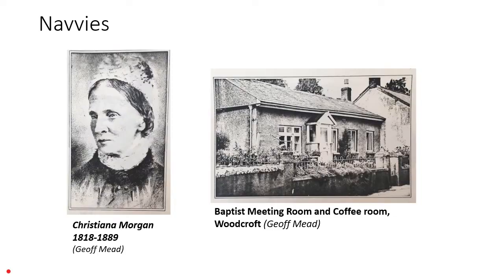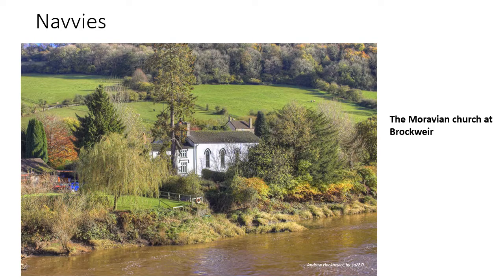However, on the other side, here we have a picture of the Moravian church at Brockware, and the navvies were ferried across the Wye to the Moravian church on a Sunday. The Moravians were pacifists. There's a worldwide community today of around 1 million and a reasonable sized community in this country. At the church, they attended special gospel services. Those present were apparently most orderly and devout at the meetings.